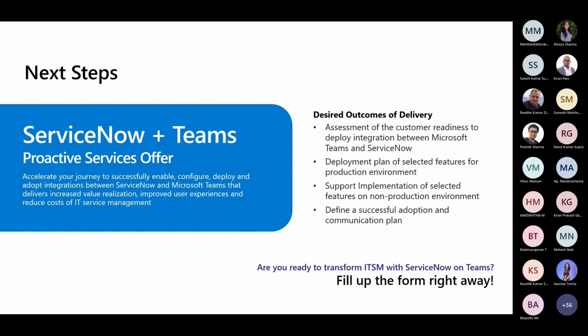Suresh, who are you working with on our side, so we could let them know? For the folks on the call from our side, we can pick this up with Suresh. Okay, thank you. Thanks, Suresh, for that.